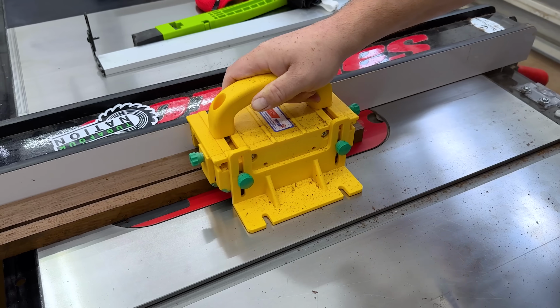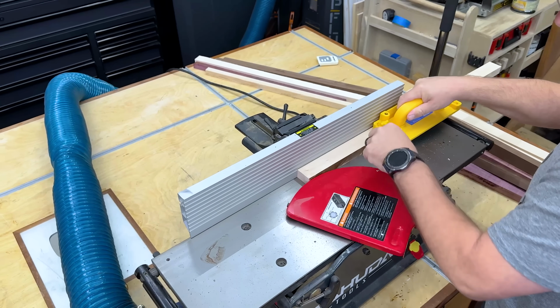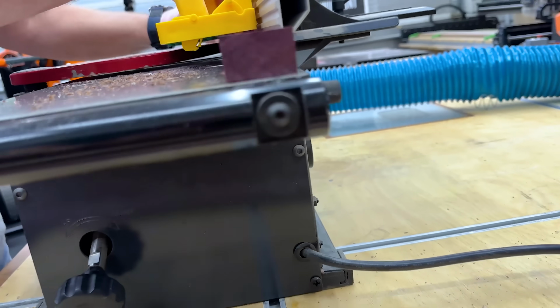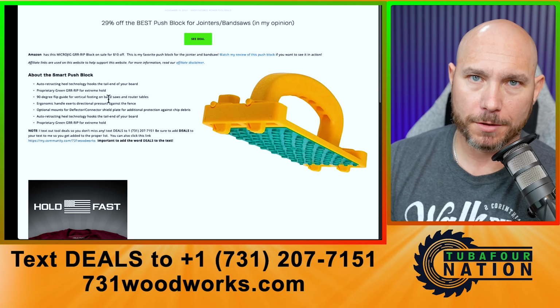And while we're on the topic of push blocks, the Smart Push Block from MicroJig, I use this at the jointer and the router table. It has those little feet that drop down, helps hang in the back of that board and push it through. Just a great push block for $10 off. I have 2 of these. I recommend 2 of these, especially for the jointer. These are just great push blocks to have.